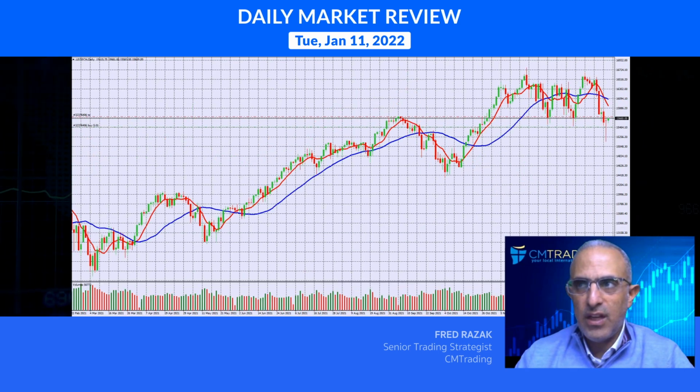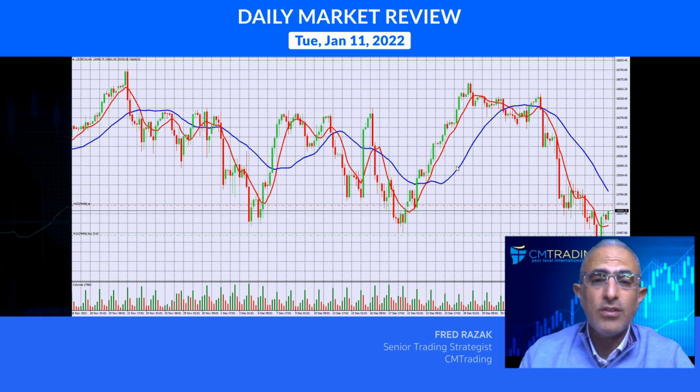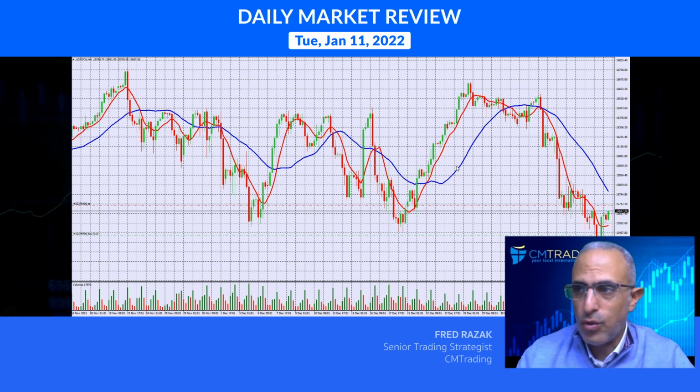Now looking at the tech stocks, this is looking at the NASDAQ. Let's look at a 1 hour chart. This thing just gave up yesterday, but it's the weakest one, right? It didn't go up in any of those moves. And sure enough, it's the first one to go up. We're trading at the 15,600-ish level.